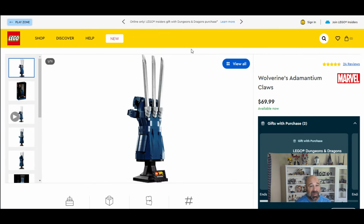All right, my second honorable mention, and this one I know I'm going to get grief for, so give it to me. Wolverine's Adamantium Claws, set number 76250. 596 pieces. This just is like Captain America's Shield to me. $70 for 596 pieces. For this type of collectible, that price might be okay.